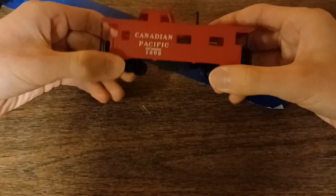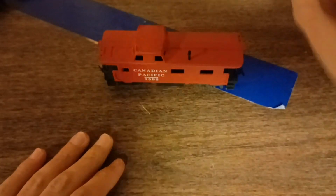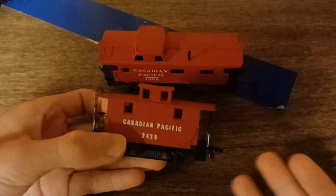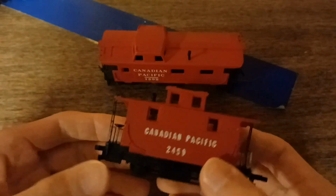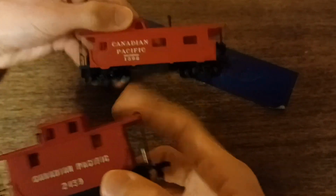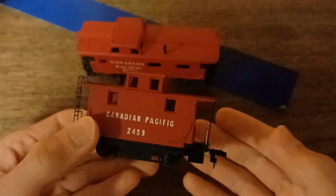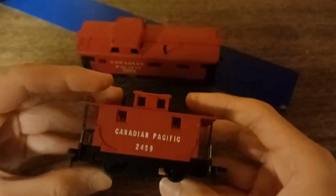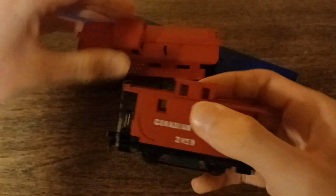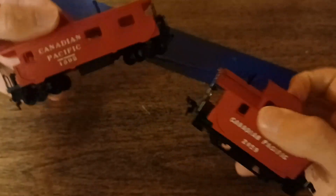But not only do they have their 8-wheel car, they also have their little 4-wheel bobber caboose. Here's this one from another set. Even though this one has been produced in a couple different sets, this one is somewhat rare, but the 8-wheel is probably considered a little bit more valuable, since it is one year only. This one only appeared in a couple smaller sets, including a Canadian Pacific set, and this is the 4-wheel bobber caboose. So we got these two cabooses here, the Canadian Pacifics.